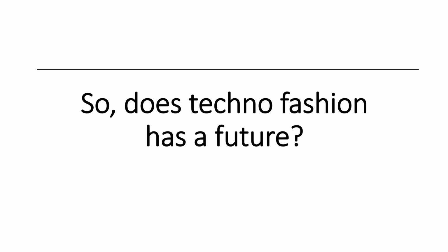So I can say that yes, techno fashion has a future, because it is not just any temporary fashion. It has been developing over time, and at the same time, technology has. It is a new way of creating fashion through the use of technology. So it is new, and there is still a lot to explore and a lot to learn about it. But I am sure that the more technology advances, the more techno fashion will advance as well.